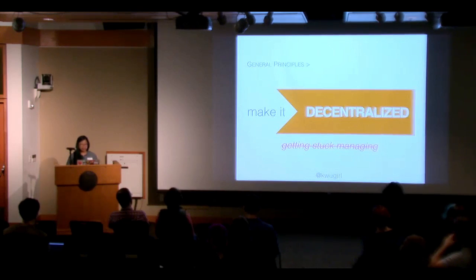The second one is to make it decentralized, because much like software, you don't want to become a single point of failure for whether the program continues running or not. So an example of how you might implement this is to document how things are run so that it's very easy for someone else to take over from here.